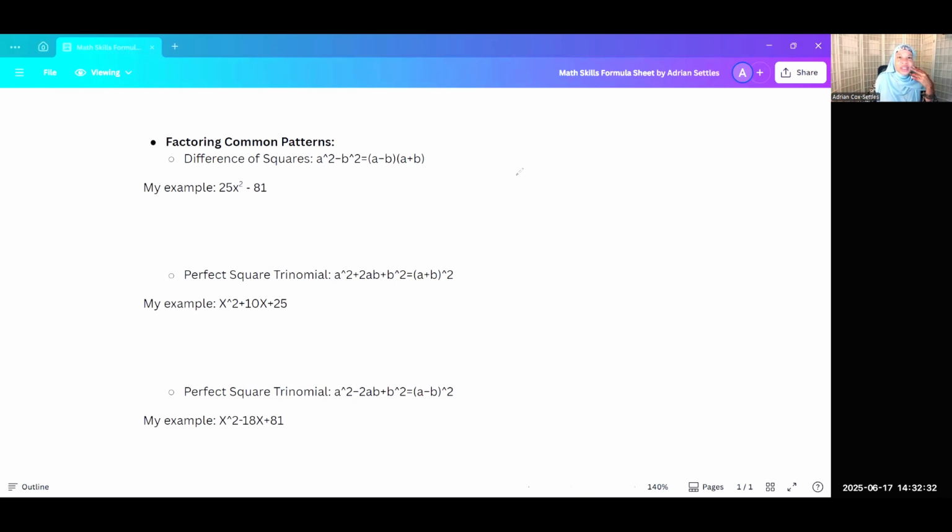So the difference of squares. Very interesting. I already have the equation down: 25x squared minus 81. The difference means subtraction. Squares means something to the second power. So 2 squared is 4. 3 squared is 9. 2 squared means 2 times 2, and 3 squared means 3 times 3. Oh, sorry, I said 3 times 3 and put 3 times 2. So 3 squared means 3 times 3.